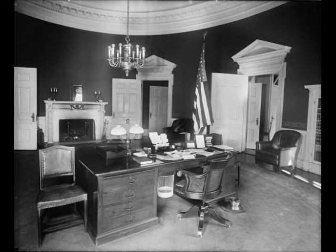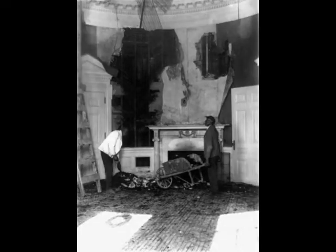So this is what it looked like in 1927, keeping in mind that this is not going to be the Oval Office we know of starting in the 1930s onward, because in 1929, on Christmas Eve, December 24th, 1929, there was a fire, and it greatly damaged the West Wing. And so here we have President Herbert Hoover in the Oval Office in the early 1930s, in 1930.